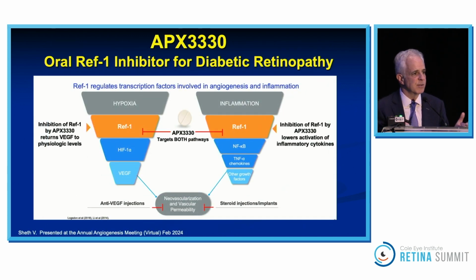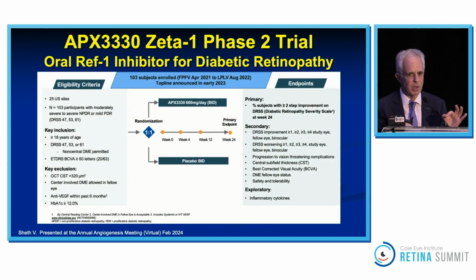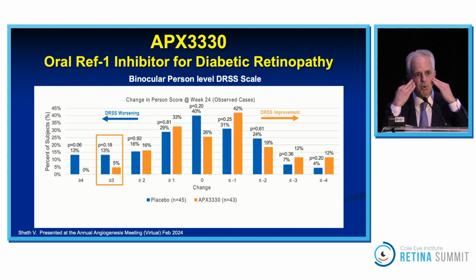And then for something very different mechanistically, REF1 inhibitors is an oral small molecule that's being tested for diabetic retinopathy. By this pathway, you can expect upstream benefits of decreasing VEGF and also inflammatory cytokines, as shown here. This was tested orally, BID dosing, in the Zeta-1 phase 2 study looking at DR. The primary endpoint was 2 or more step progression in one eye, the study eye. It didn't meet that primary endpoint, but reanalysis of the data showed that when you factor in both eyes, like the Accord study, looking at a total of 3 steps or more worsening, you can see there were some favorable results for patients that got the drug, and we expect this to be moving forward.